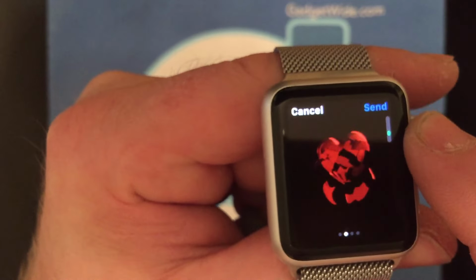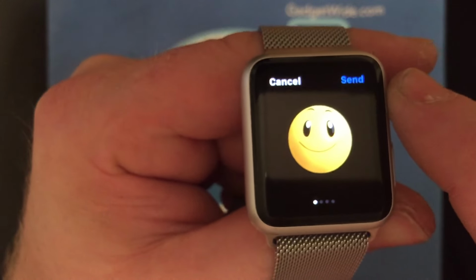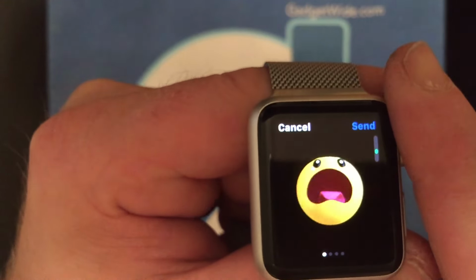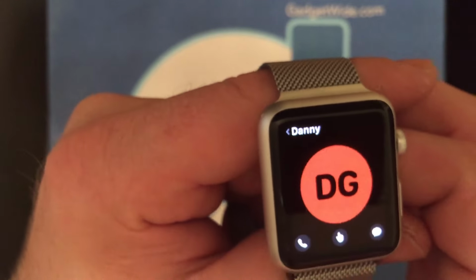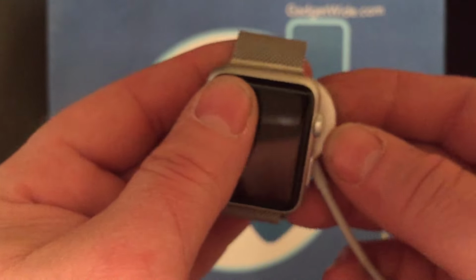Various types of hearts, and also you of course have the faces. Guys, it's very easy, very fun. Apple is going somewhere with this. They're getting great with this. They're going places with this. There goes the batteries down again. Forgive me, I haven't charged it in about 3 days.